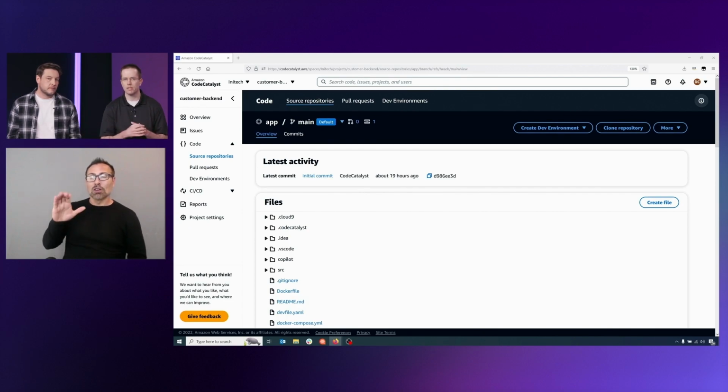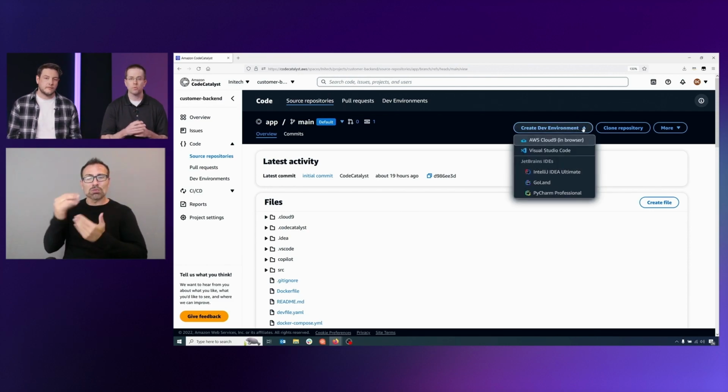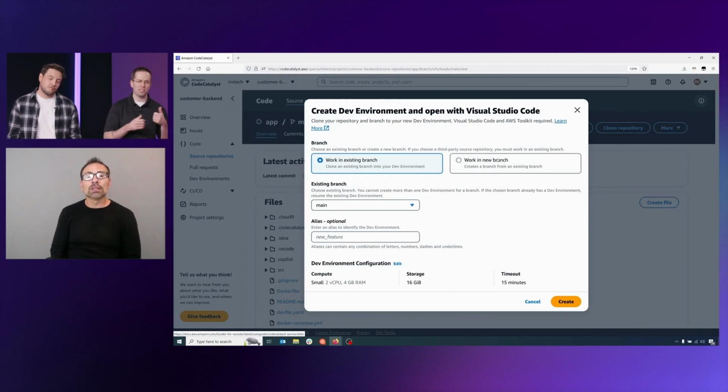Think of a dev environment like a cloud-based IDE. It's going to give me everything I need to get started working on this project in just a couple of clicks here. So we've got dev environments with multiple different IDEs. Here I could use Cloud9 if I wanted to do it in browser. I could use VS Code, or I could use multiple of the JetBrains IDEs. VS Code is going to be my choice today, so I'll go ahead and select that. I'm not biased, but that's a great choice. It's a great choice. Yeah.